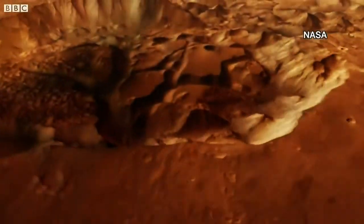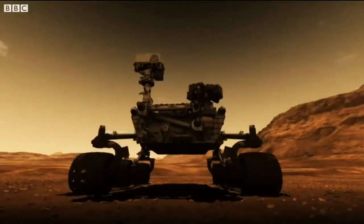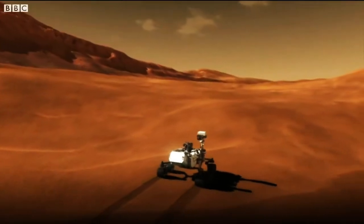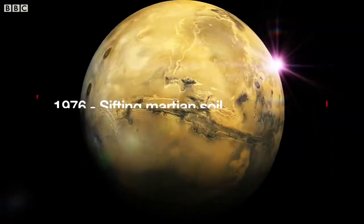Is or was there ever life on Mars? It's a question that's excited scientists since the dawn of the space age. And right now there are orbiters, landers, roving vehicles all over the surface of the red planet analysing it, but it's still an open question. How habitable is our celestial neighbour, and what, if anything, could have inhabited it? Here are 4 key moments in the search to answer that question.